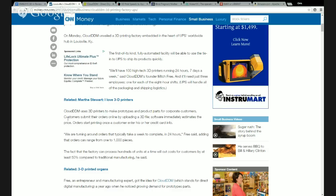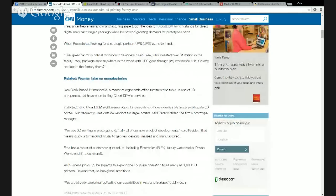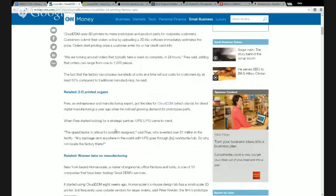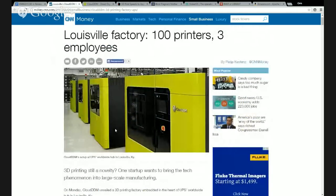So they're going to be a full-blown press print online to order directly, like a next day air solution. So they'll be right at a hub. It sounds pretty promising, and just pretty cool. UPS partnering with Cloud DDM. Yeah, that sounds really interesting.